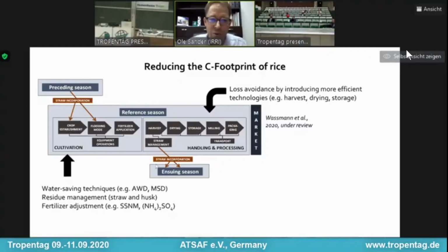A different scheme of rice production. Here's the cultivation, crop establishment, flooding, fertilizer, and we saw we have different technologies that can be applied during the cultivation period. But rice production doesn't end here. Rice is being harvested, it's being dried, it's being stored, it's being milled, it's packaged and transported. And all these steps have their own greenhouse gas emissions.